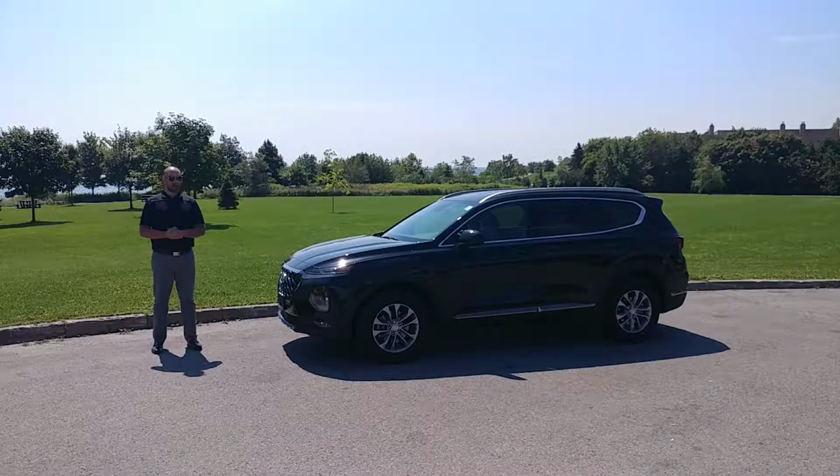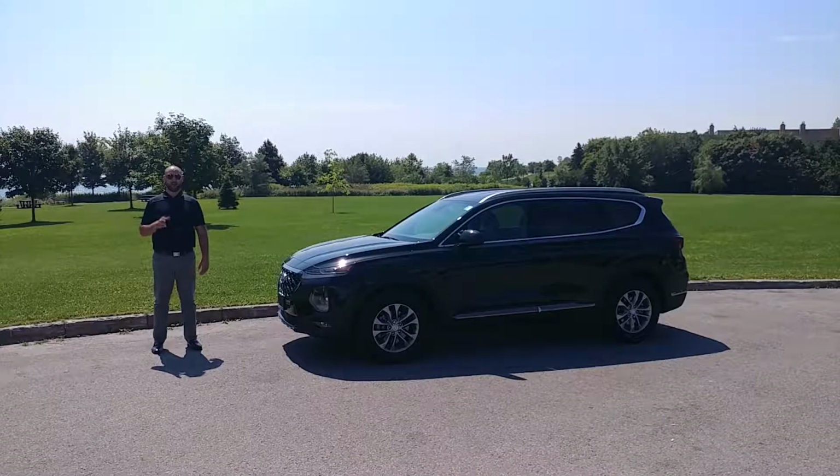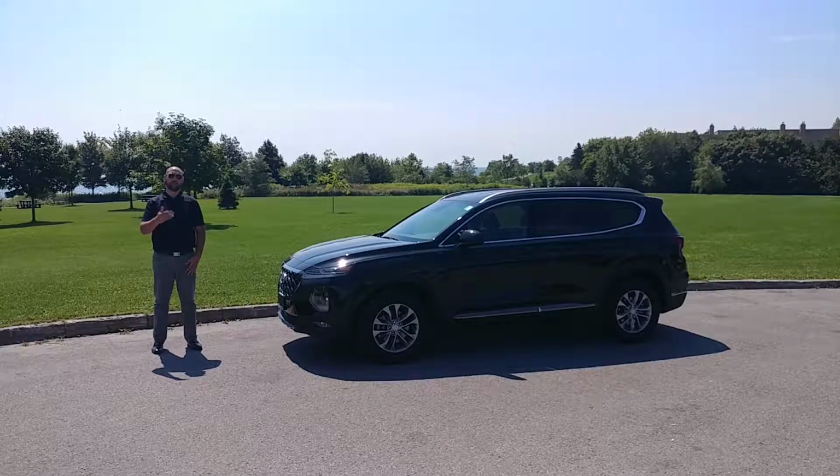Your essential package starts at $29,000. That gives you heated seats, backup camera, heated steering wheel, Apple CarPlay, and Android Auto. Above that, you have the safety package. For an extra $1,000, bringing it to 30 grand, you get the smart cruise control and lane keep assist with auto emergency braking.